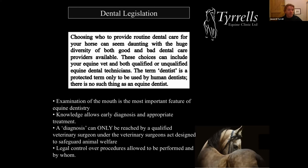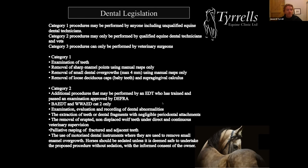And so there is some legislation behind it. Now, the equine dental technicians, EDT, there's two examining bodies, the BAEDT and the WWAED. So this is the British Association of Equine Dental Technicians, and the Worldwide Association for Equine Dentists. They both have certifiable exams that equine dental technicians can take. They're verified and they're legally bound by the government. And these people have to show that they have the knowledge and the ability to do dentistry well.